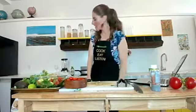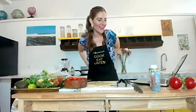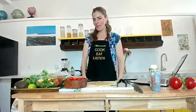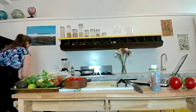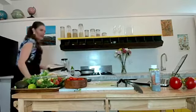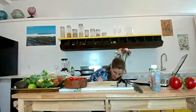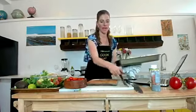I wonder if the salmon is ready. Should we take a look? How long has it been in for? Does anyone know? I have no idea. I want to say 5 or 6 minutes. Do you think it's ready? Let's see. Will we check it? Let's check it, okay? Okay, so I am going to put this wooden chopping board down, and let's take a quick peek.